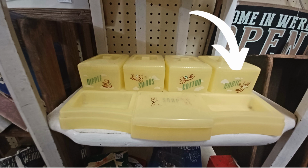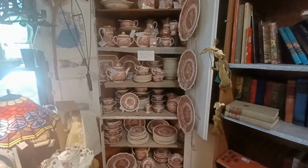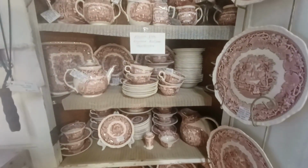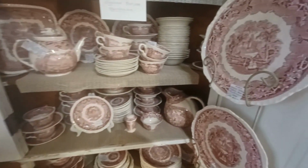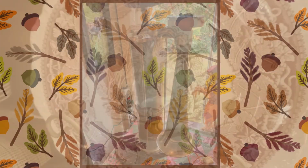I'm curious. This collection of dinnerware from England was so eye-catching in this old cabinet. I can't read the pattern name though. Anyone know what it is? Also, doesn't it remind you of the dishes they used in Petticoat Junction? Keep an eye out next time you watch the show.